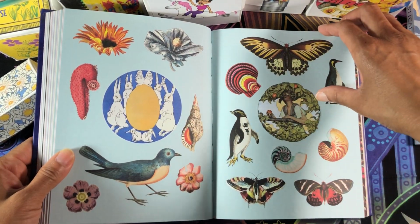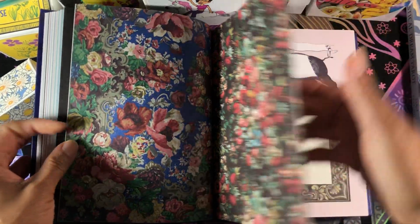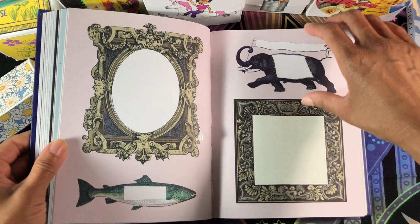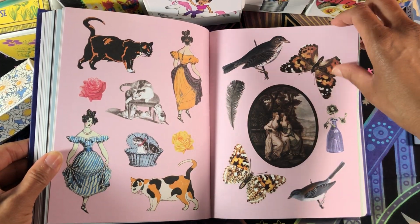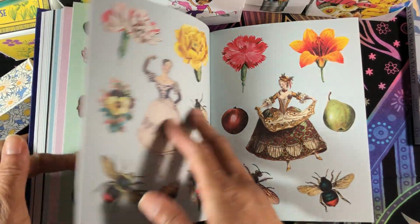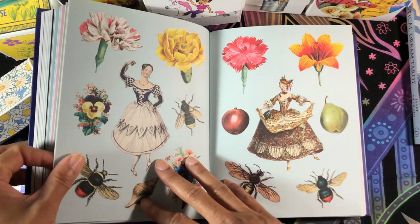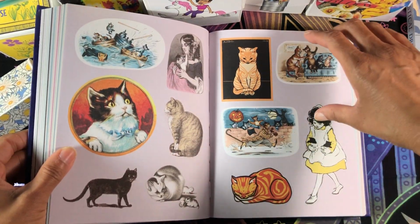The quality is really good, like the clarity, you can see everything very clearly. And a lot of different styles of different things, animals, nature, people, cats.